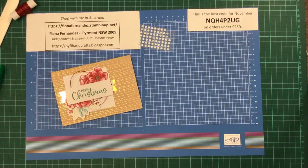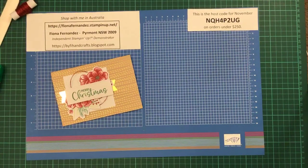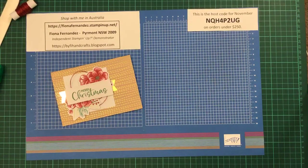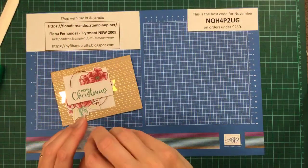And the other thing I was going to talk about tonight, hang on, I've got to put my little spots away, my little dots. Oh, my twine. Just don't want to lose them.